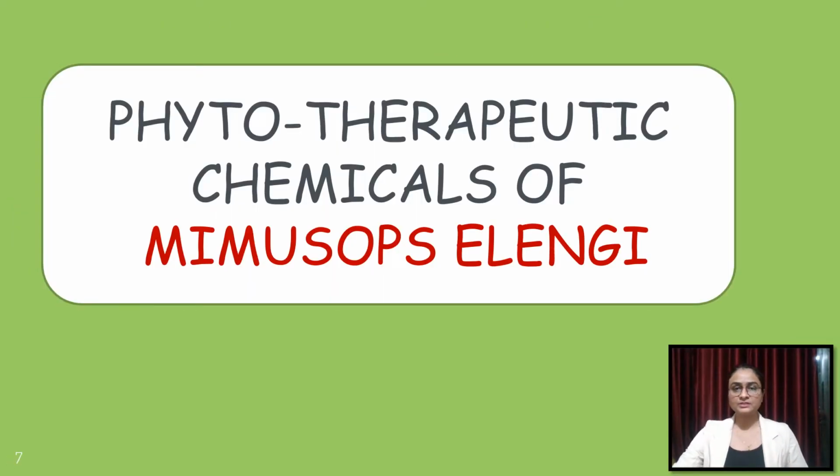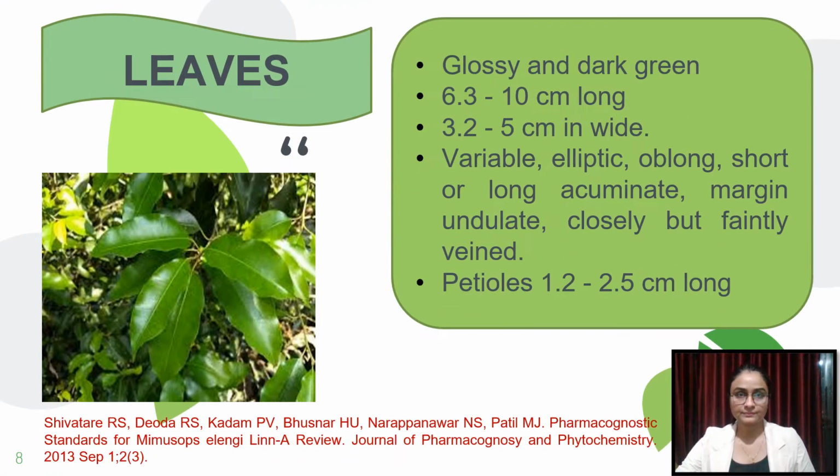Coming to the phytotherapeutic chemicals of Mimusops elengi. Here I'll be discussing all the parts separately so that its medicinal values are clear with each part. So the leaves of Mimusops elengi are glossy and dark green. They are 6.3 to 10 cm long, 3.2 to 5 cm wide. They are variable, elliptic, oblong, short or long acuminate, margin undulate, closely but faintly veined. The petioles are 1.2 to 2.5 cm.